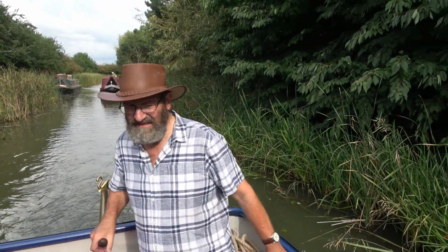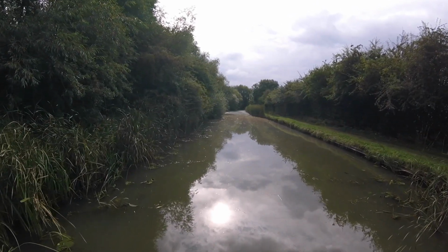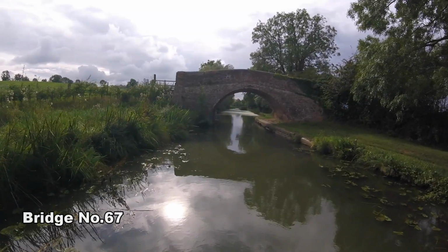I've just been through a patch where there was lots of vegetation in the water, and I think I might have something caught around my prop. There's a boat right behind me. I did slow down to ask if he wanted to pass, and that was when the problem happened. It could be okay. I'm just going to go through the bridge and I'll let the boat behind me pass. The canal seems to widen out beyond the bridge.